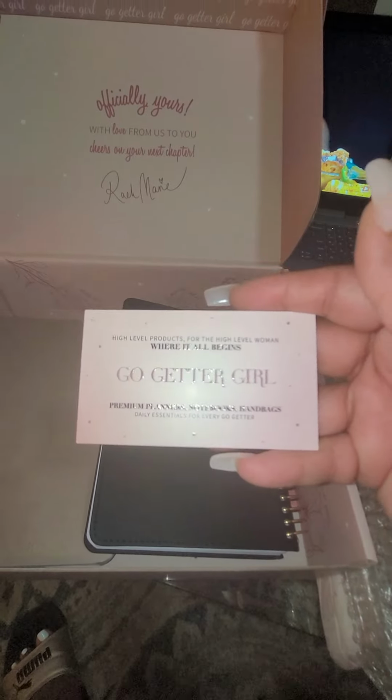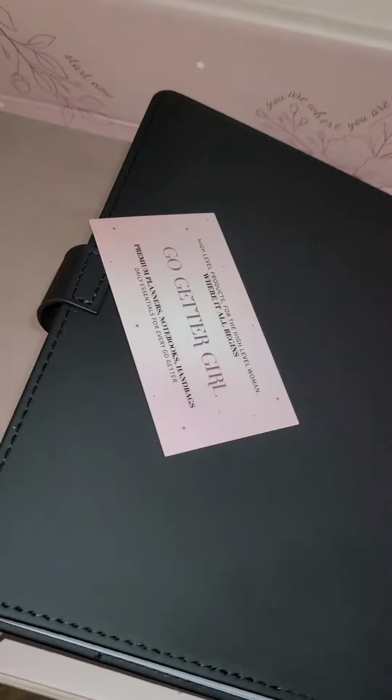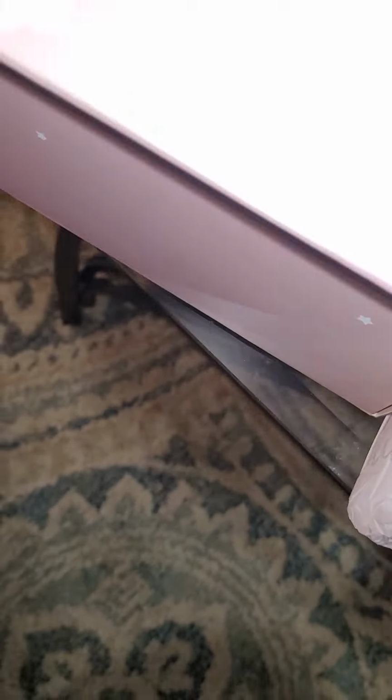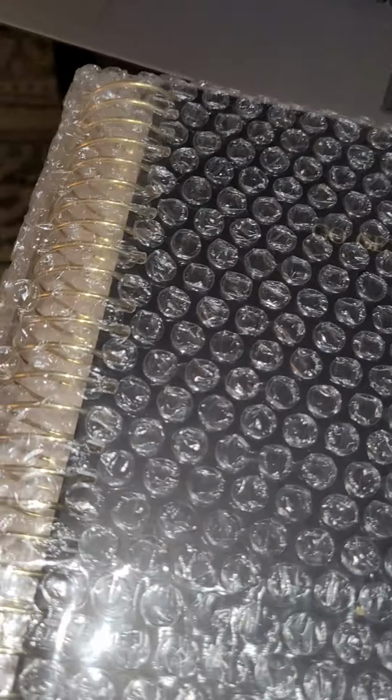And where it all begins. So yeah, let me zoom it back in, put my box over on the coffee table. So I'm gonna go ahead and switch you out and set you up on my laptop so you can get a better view of what's going on.